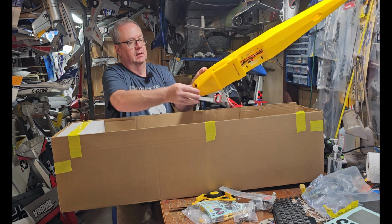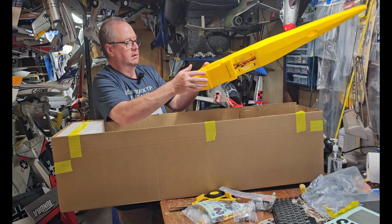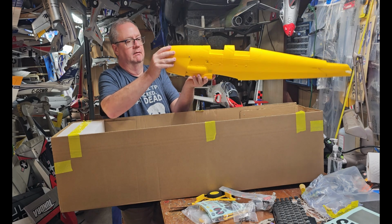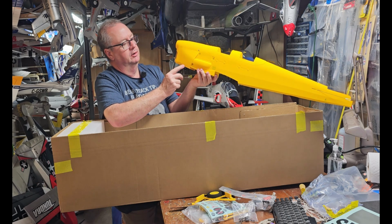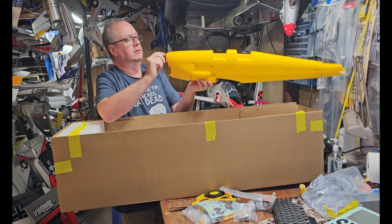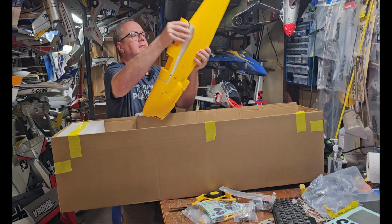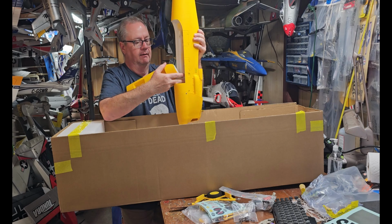Uh-oh. Got a big old crack right there. And this used to be hard plastic. Now it's soft. But I can fix that. That's just a glue, and I'll fix that. So, all right. This should be the, yep, inside there. Already got Velcro there.